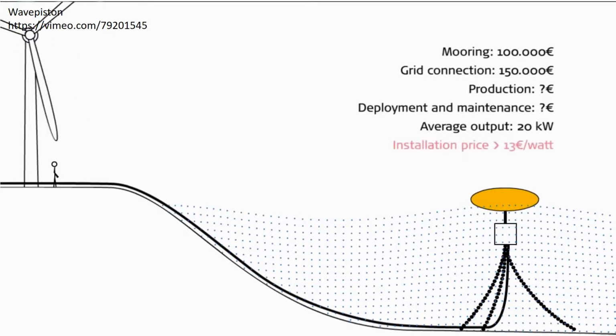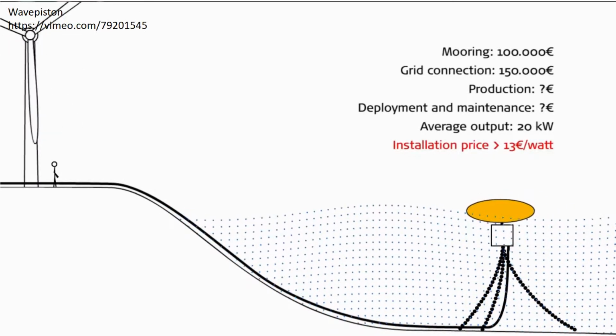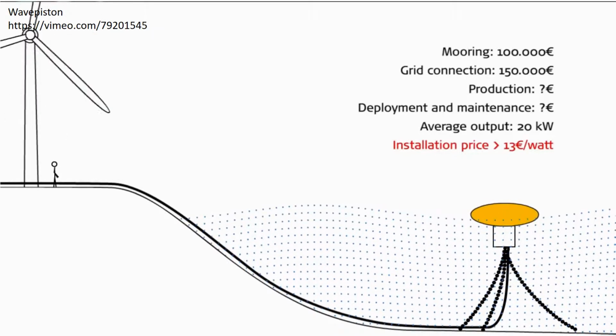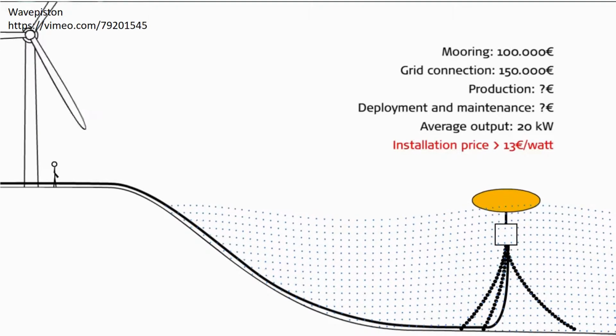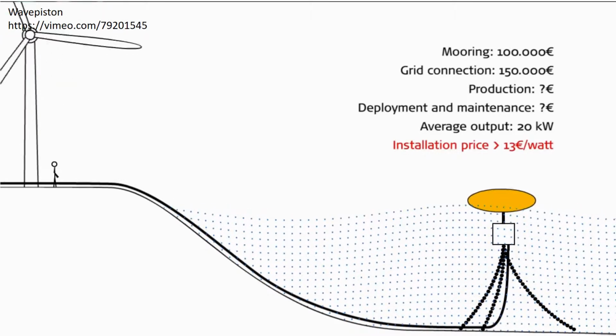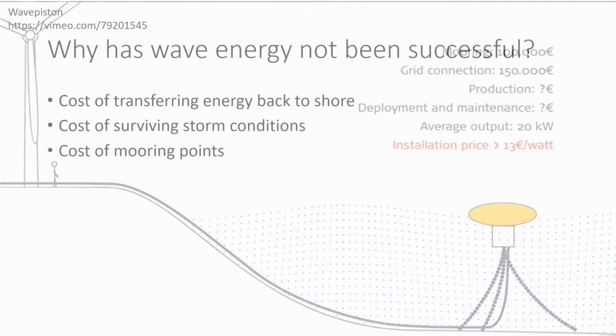However, we have already failed to meet the 3.5 euro criterion. As you can see, offshore conditions imply some major obstacles. Most wave power projects unfortunately spend years optimizing their technology before they realize these unavoidable costs of full-scale conditions.